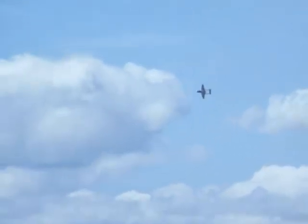See, Vampire doesn't take off like these modern jets, just rotating on the runway and spearing off into the stratosphere. It's more like an old piston-engined aircraft, just gently waiting till it gets enough lift and then lifting easily off the runway. That sound comes from the magnificent old DeHavilland Goblin engine, about 3,500 pounds of thrust.